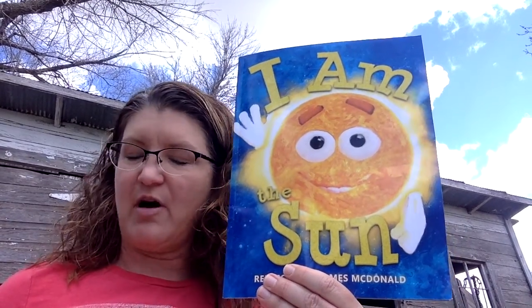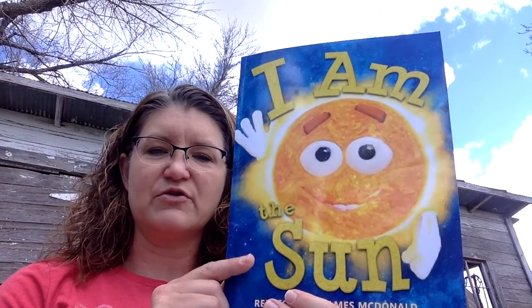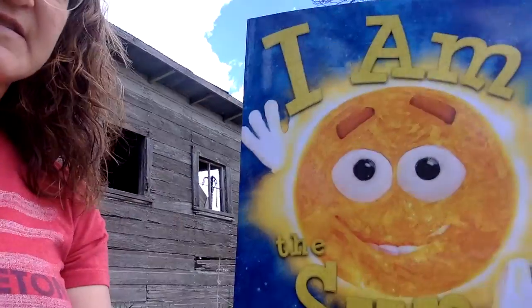I brought out the thermometer that we've used at school before. We're going to look at that in a little bit after our story, and then you'll have a paper to work on. This book is called I Am the Sun.